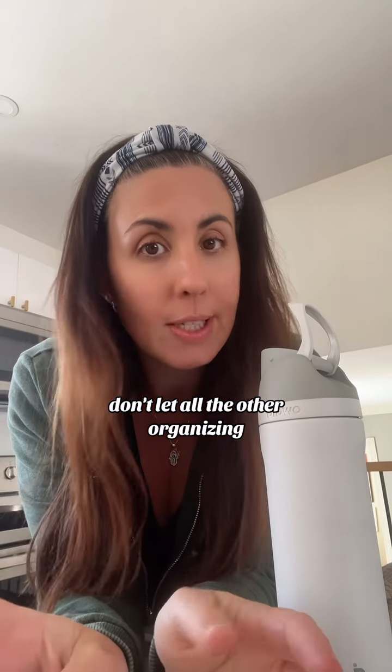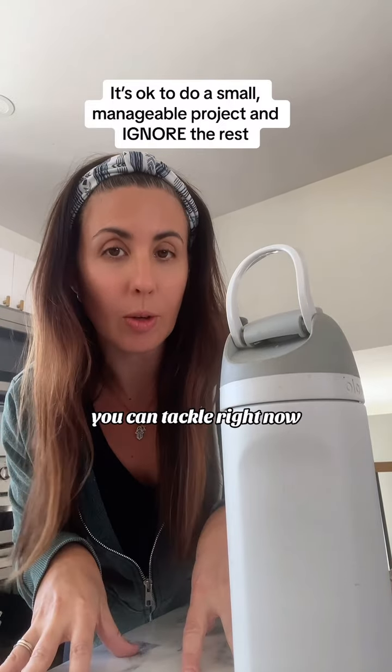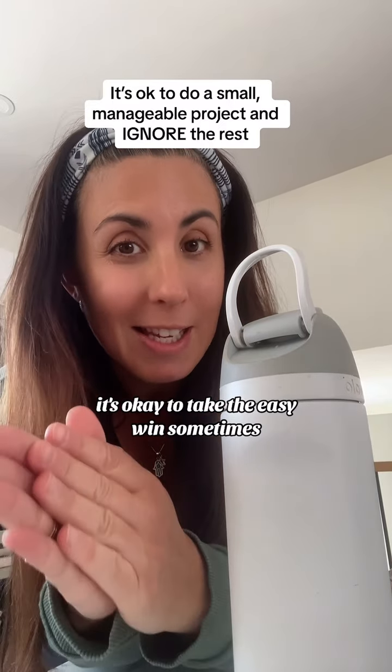Don't let all the other organizing projects and things you have to do in your home prevent you from doing the one little project you know you can tackle right now. It's okay to take the easy win sometimes.